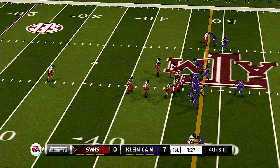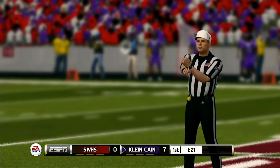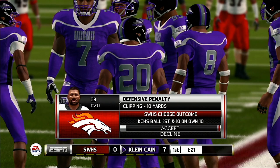It's away, and it's a booming punt. This punt goes over the goal line, and this will be a touchback. This one might be coming back, folks. Let's check out the penalty. Flipping is the call, and now they'll have to find a way to make up those yards right here.